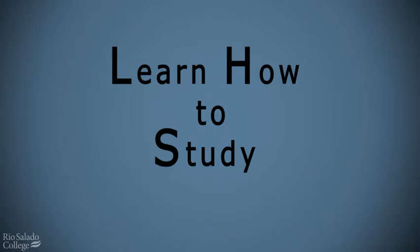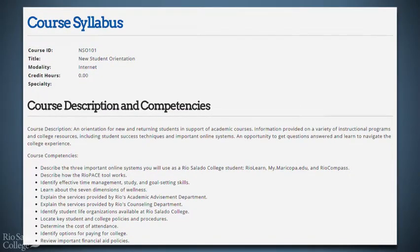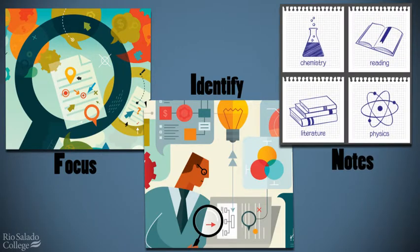The second study skill is learning how to study. When you register for an online class, take time to review the syllabus and course competencies. Your syllabus provides an overview of the class. The competencies define what you can expect to learn in the class. Identify the information you will be tested on. Focus your study time on class objectives that you are not familiar with or need more time understanding. Take notes on class readings and create note cards to help review information.